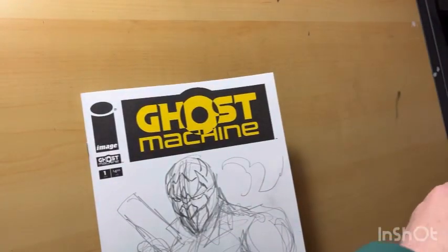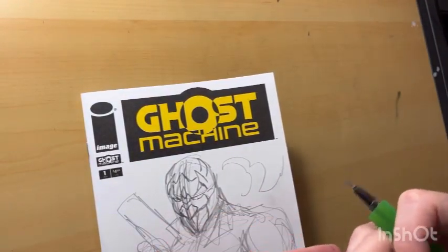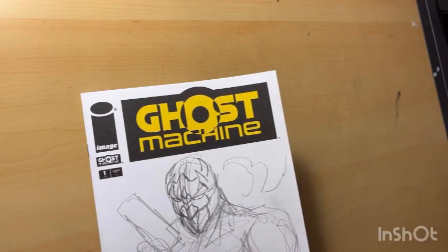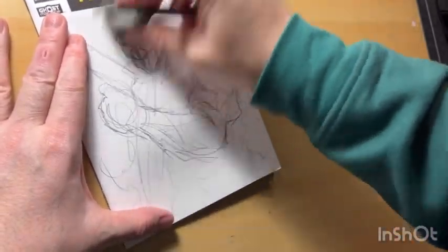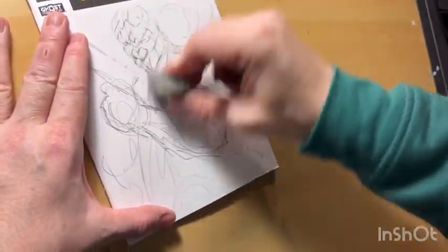So Jason Fabok, if you're watching, 3D render? Is that a SketchUp bad boy? Just as an underdrawing, just as a reference? I would. I mean, I don't know why you wouldn't, especially something as complex as that.